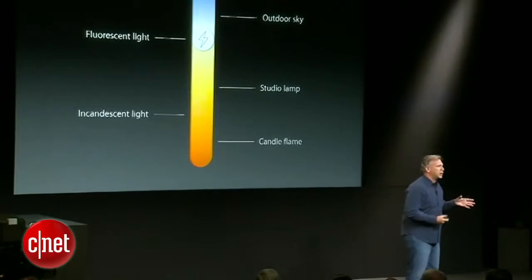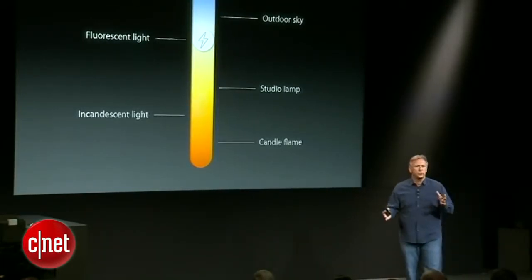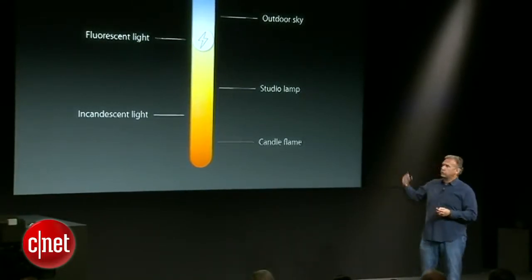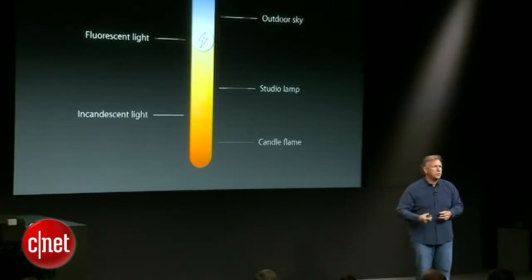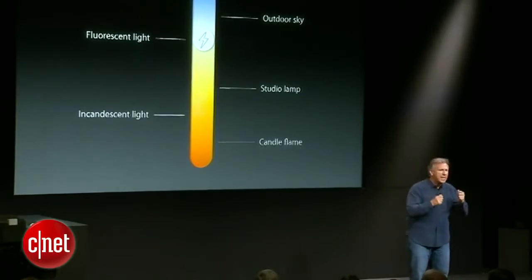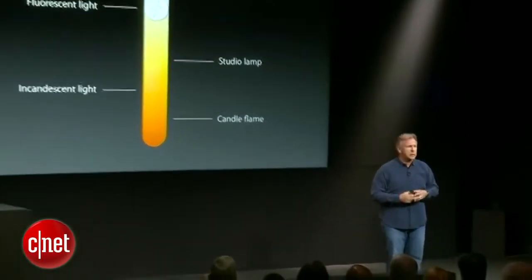When you take a flash picture, I'm sure many of you know that the ambient light, whether you're outside or in a room, varies in its color temperature. For example, a fluorescent light is cooler or bluer, an incandescent light is warmer or more amber. Whatever color your flash is, it's going to clash with the color of the lighting in the room and give you a photo that doesn't look quite right, especially skin tones, because skin is so reflective.